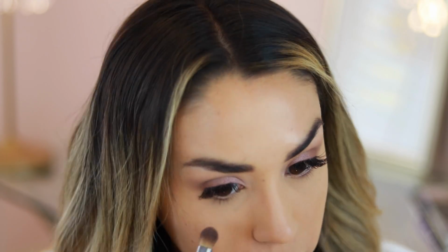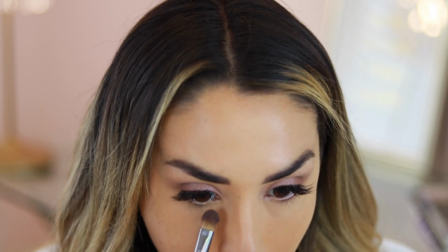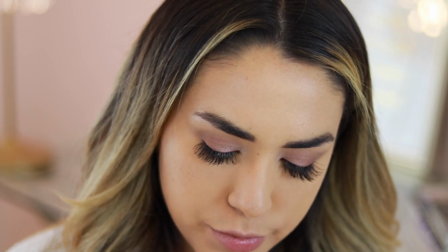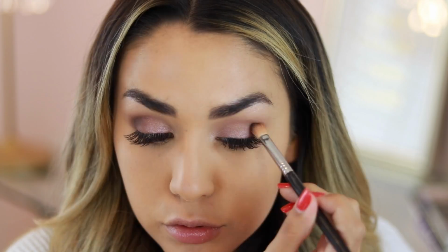Dragging a little bit on the lower lash line. Okay, I'm gonna take these two deeper purple tones and kind of smoke out that outer corner, try to get it a little bit more dark and smoky. Taking a little bit of a smaller brush as well. That darkens up the look.